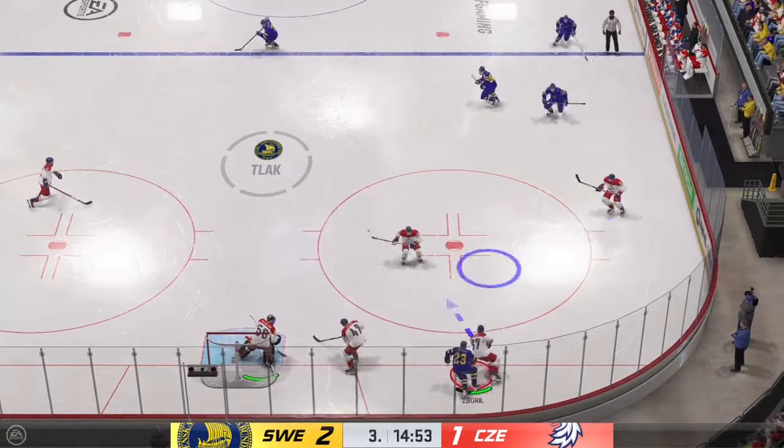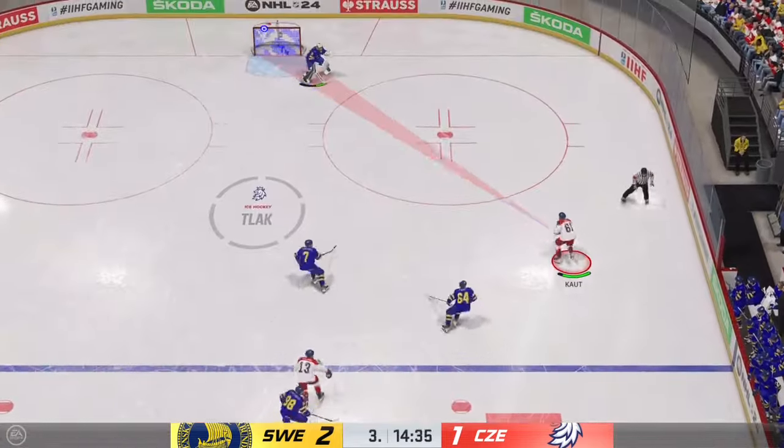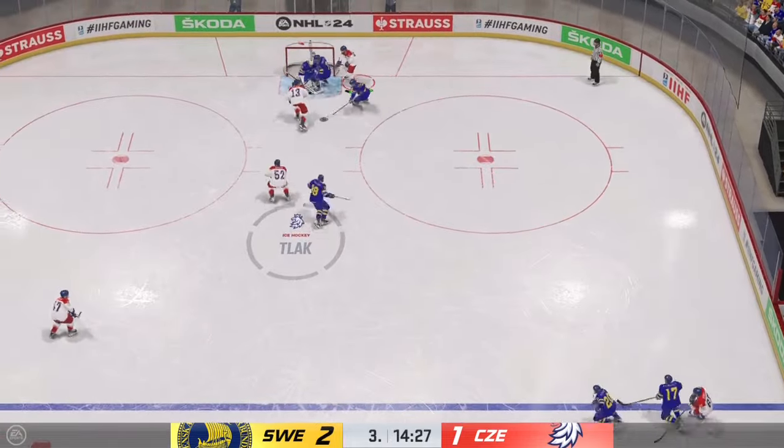Sweden's top line is going to come on the ice, and there's no coaching decision to be made here. I mean, they've been so effective. They contributed, and they're a reason why they're in the lead.